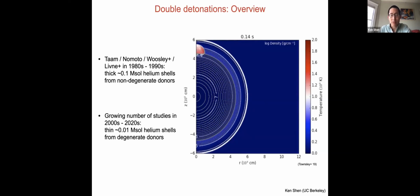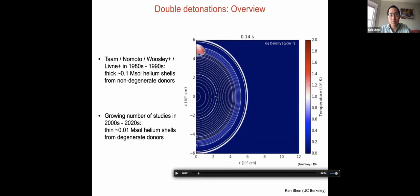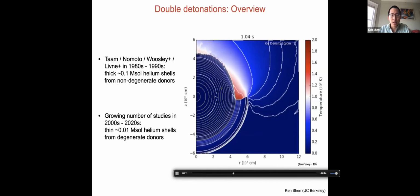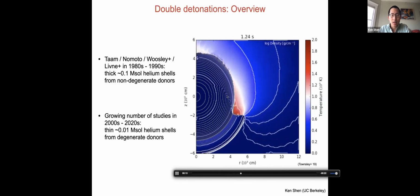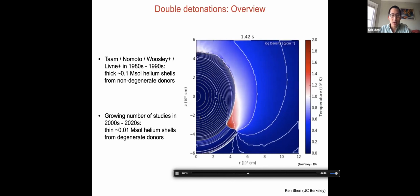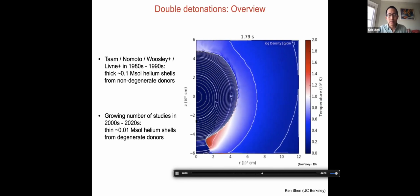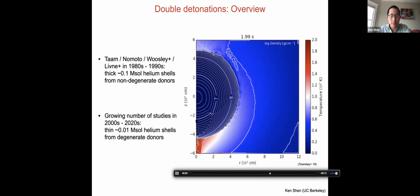It's going to sweep around past the equator towards the South Pole. Oh, sorry, I should mention what we're looking at. The colors are temperature, so hot is red and blue is cold. And the contours are isodensity contours. Okay, so here goes the helium shell detonation. It's sweeping around towards the equator. And as it laterally propagates, it sends in a shock wave, which you can see by the perturbation in the isodensity contours. And that shock wave eventually converges near a point and forms a carbon core detonation. So that's why we call it the double detonation scenario.